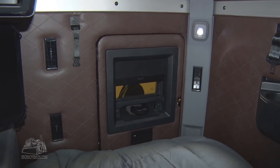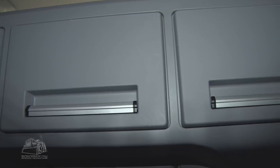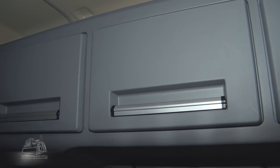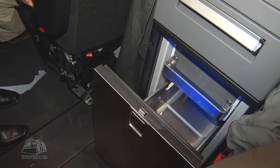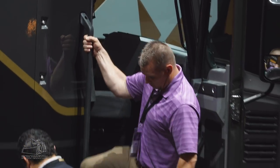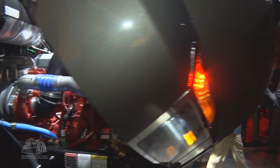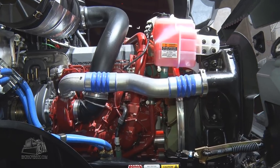What we've done is really kind of kicked the door back open into the long haul market for us. And the response has been nothing short of amazing. We had high expectations coming in, and those expectations have been surpassed. Everybody who's seen the truck, particularly the 70-inch, 48-inch Anthem, have been amazed.